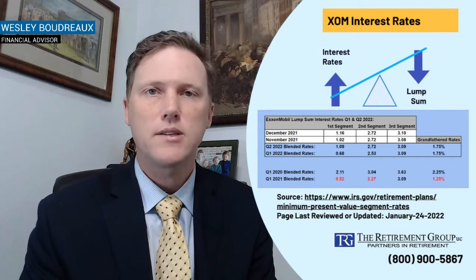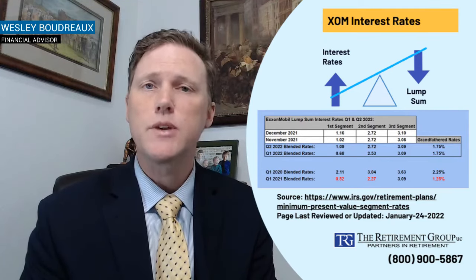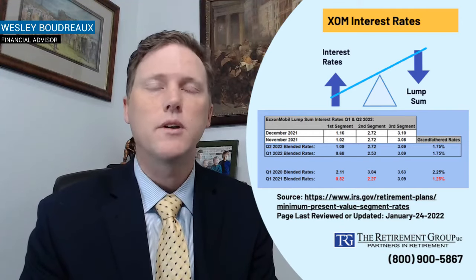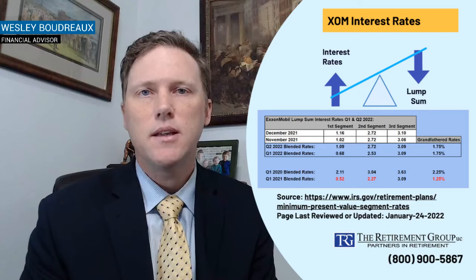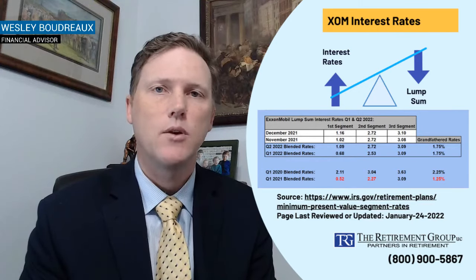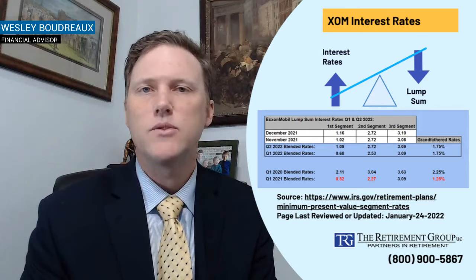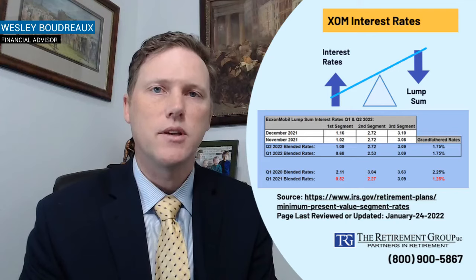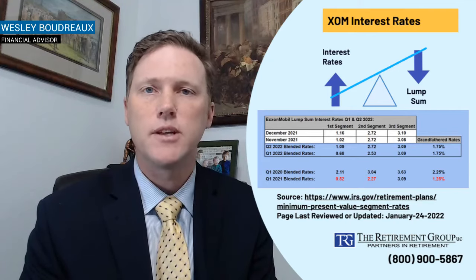If we look at that quick slide up there, keep in mind when interest rates go up, your lump sum is going to come down. When interest rates go down, your lump sum will come up. Generally speaking, the correlation is that a 1% change in interest rates will affect your lump sum by anywhere from 8 to 12%. So let's look at a quick rule of thumb: think about a 1% change affecting you by about 10% or so.